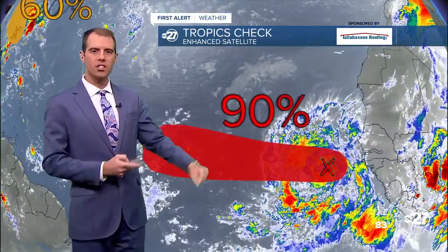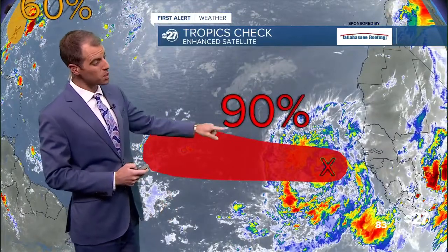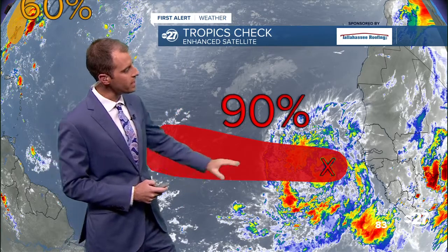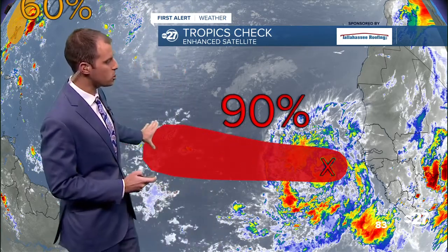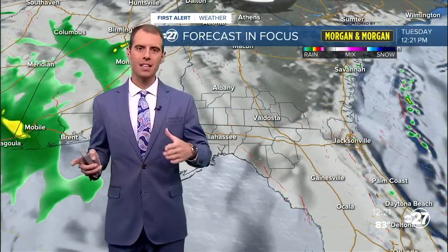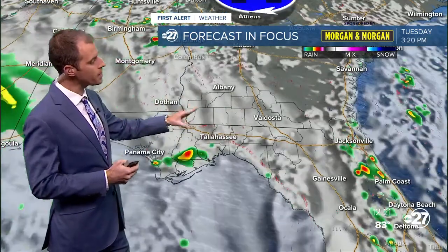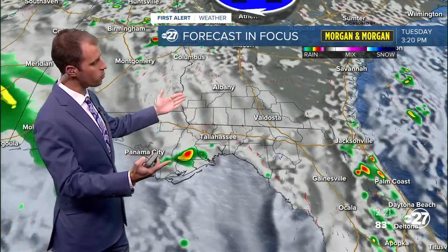And then there's one area that's just off the west coast of Africa. This one's probably a tropical depression, at least in the next day or two. Could be a named storm here pretty quickly. 90% chance to develop, and that's going to be traveling across the Atlantic. That gives us about 10 to 14 days to figure out whether that'll make it in the Gulf or not. So we got time. Nothing aside from Nicholas will influence our forecast for the next week, but Nicholas has a pretty strong hold on our forecast for the next few days.